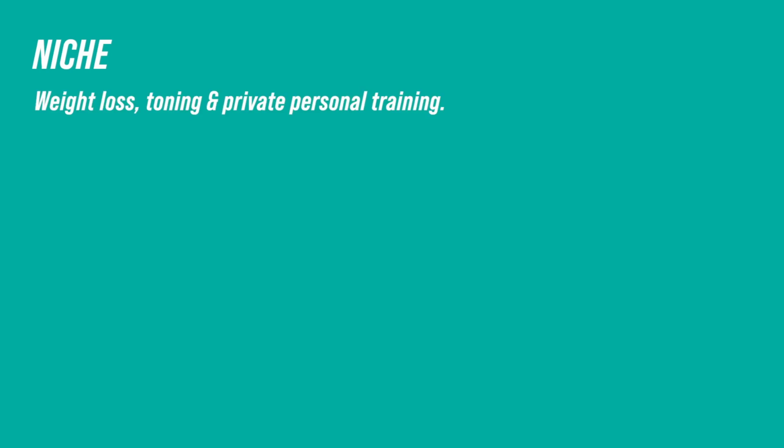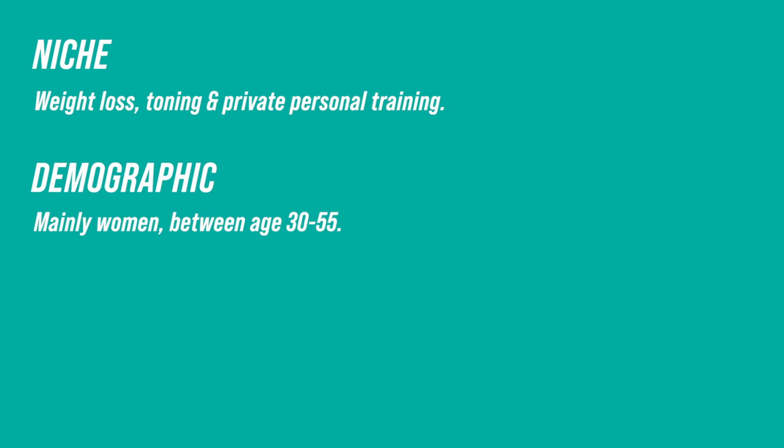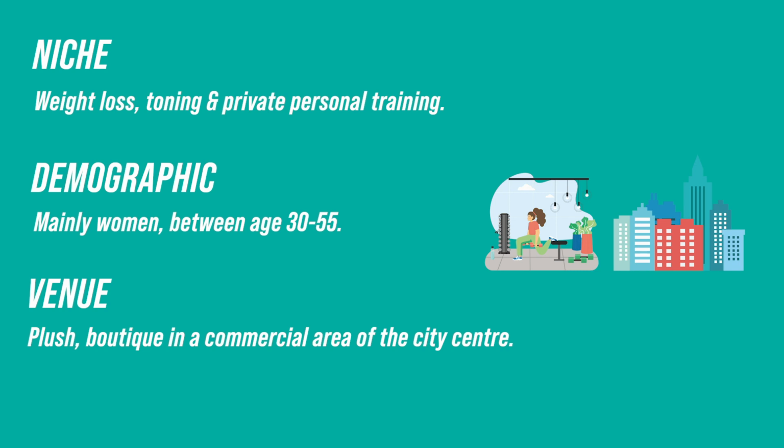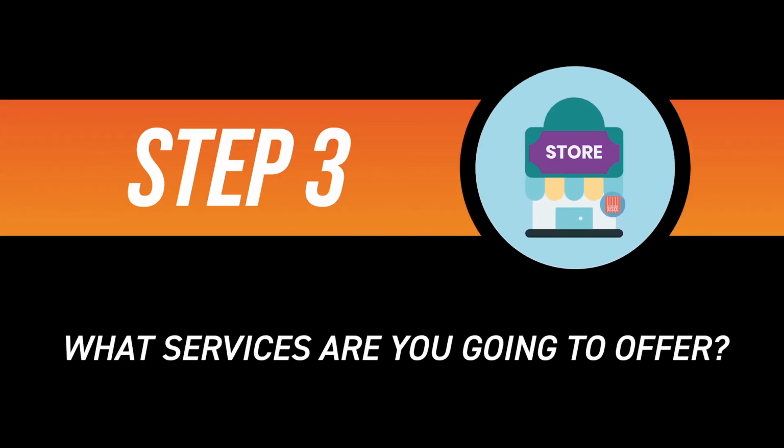Of course, there are other routes you could take. Another example could be niche, weight loss, toning and private personal training. Demographic, mainly women aged 30 to 55 years old. Venue, plush, boutique in a commercial area of the city centre. So once you have established the type of gym you want to set up, you can then move on to the services that makes your gym unique and why people will want to be members there.